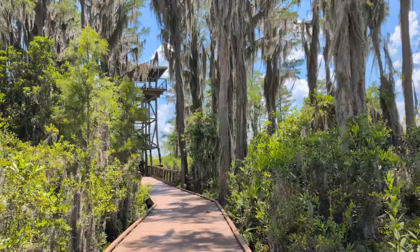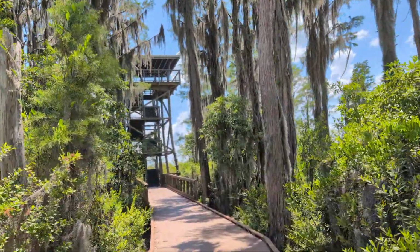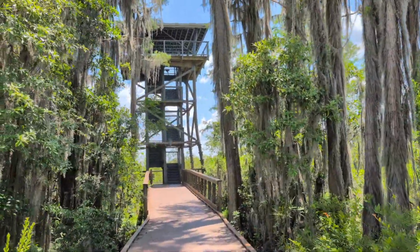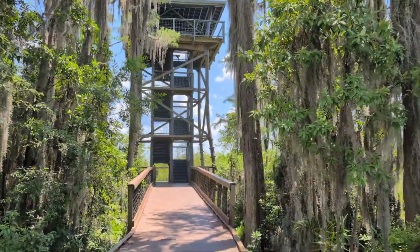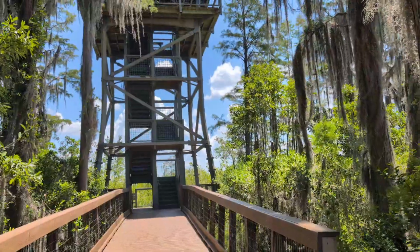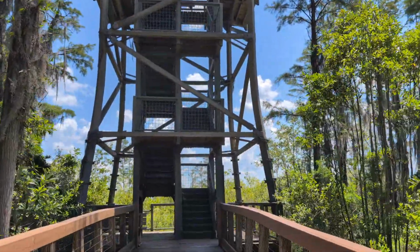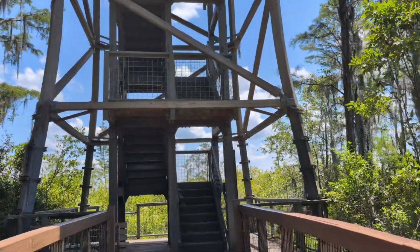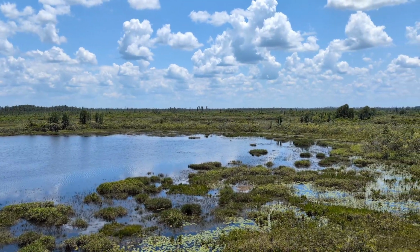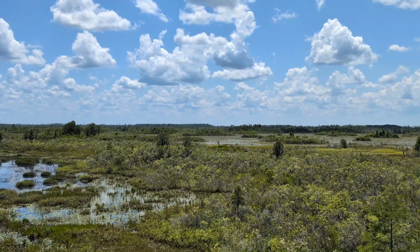This is basically, you can do everything I've done today for, I think it's $5 per vehicle to get in. I believe that's correct. Now, granted, I'm on the cheap because I have a federal pass. So let's get up into this monster. I'm not going to try to film and climb at the same time. So here we go. Wilderness as far as you can see.